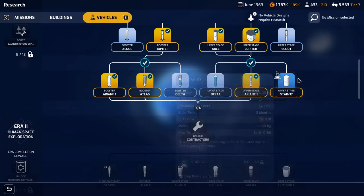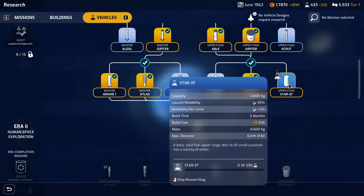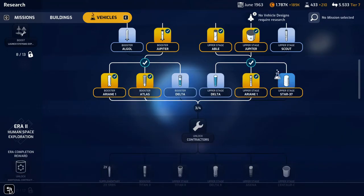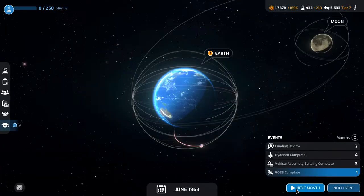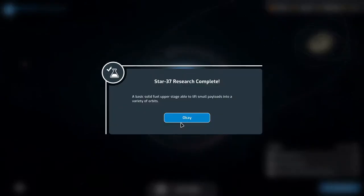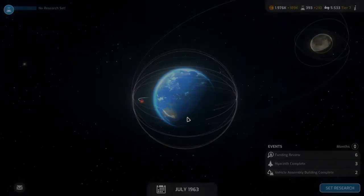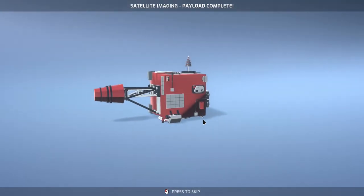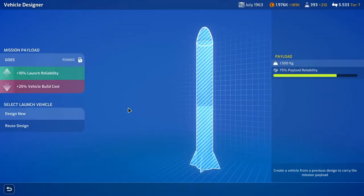Nope, we're going with the Star 37 because it's cheaper in science, it's cheaper to build, it takes shorter time to build, but it's also incredibly unreliable. But that's okay. Alright. GOES is complete. Star 37 research is complete. Okay, we have completed that payload for the satellite imaging mission.